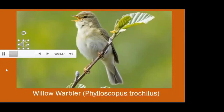So you should start to hear these around now. I've heard a few willow warblers this year already. It is quite similar to the chaffinch song, which I'll explain later, but the chaffinch has a big giveaway for how to tell the difference between them. But if you just have that descending line, it's the willow warbler.